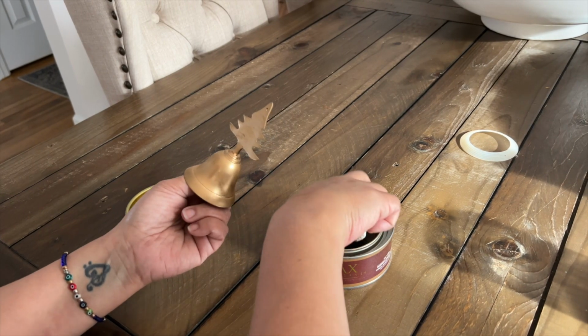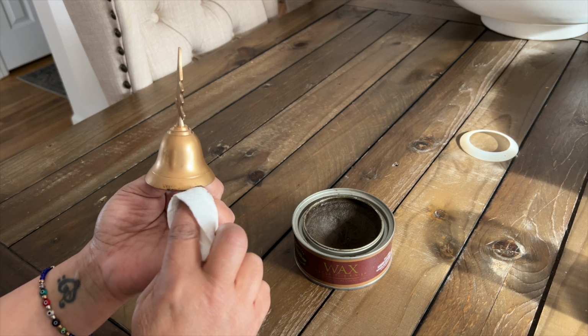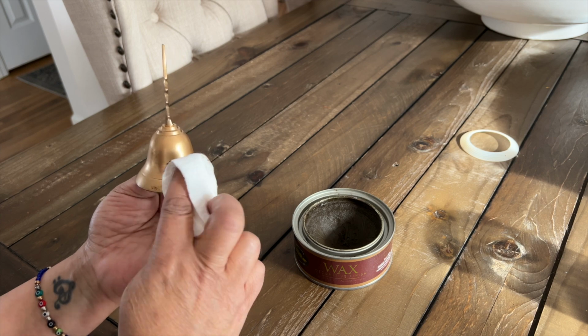After it dried, I did try to go in with a little bit of the Bare Antique Wax just to give it a little bit more of an aged look.